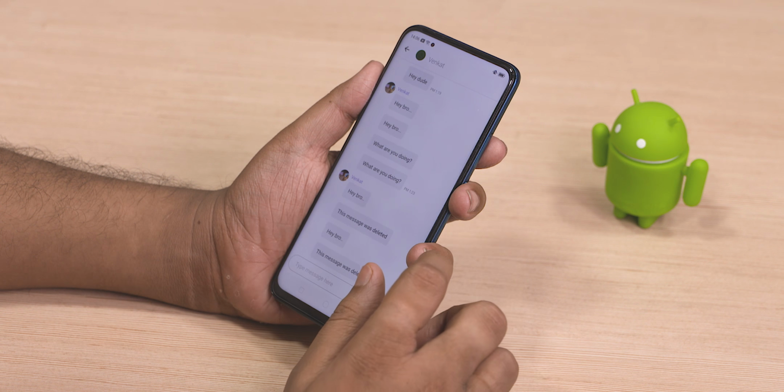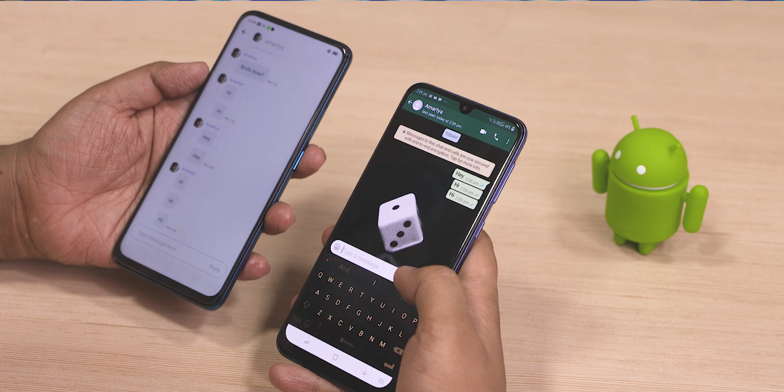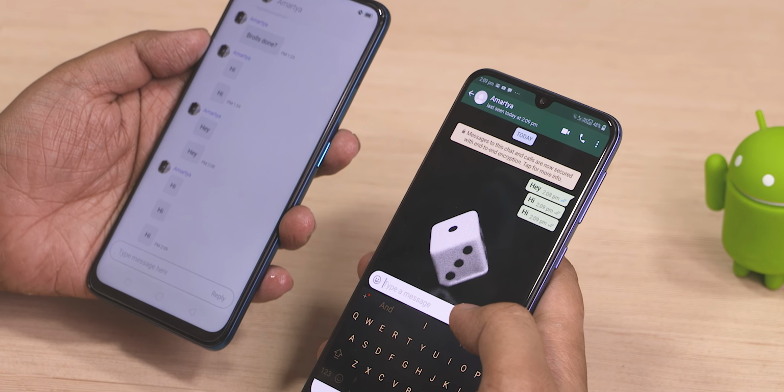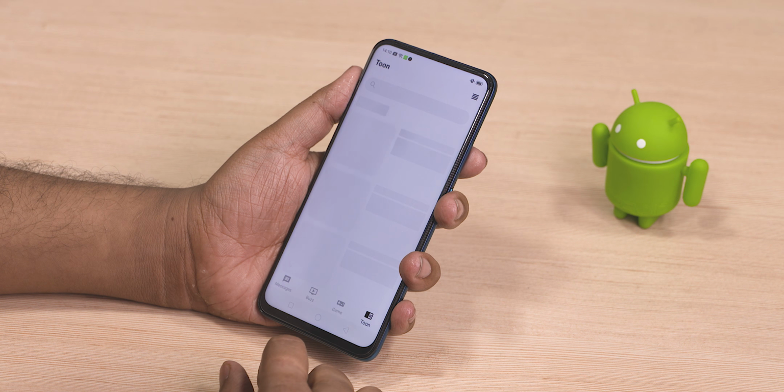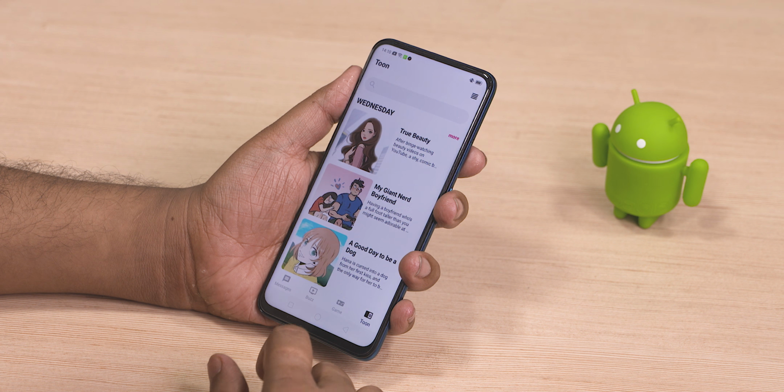In fact, it can even help you escape from the dreaded blue tick. You can read your WhatsApp messages from the Message Portal app without triggering read receipts on WhatsApp. Pretty awesome, right? In fact, there are a lot more awesome features in the Message Portal app, so go on, check it out for yourself.